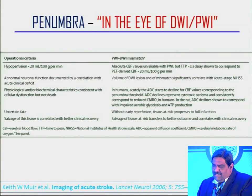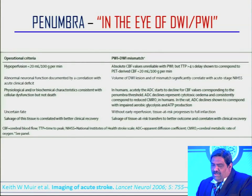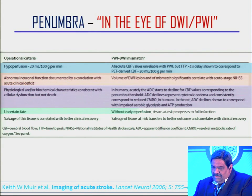The third thing, the physiological and biochemical characteristics consistent with cellular dysfunction but not death, which again can be depicted by ADC and the DWI lesions. And so uncertain fate: with early reperfusion, the risk of progression to full infarction is prevented.